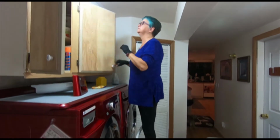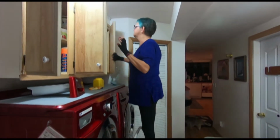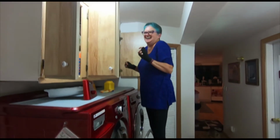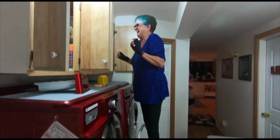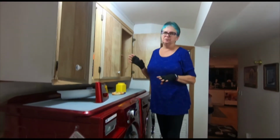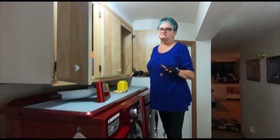So Mom, do you want to maybe flash up here? I need, oops, that isn't the way you're supposed to take it down, Lori. What we have up here is our emergency food. Can I put this somewhere else?